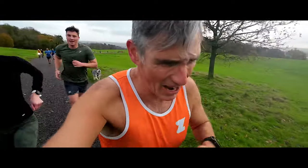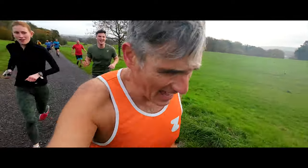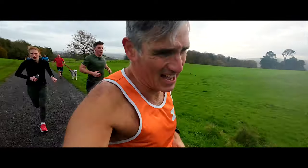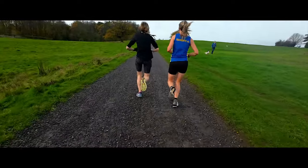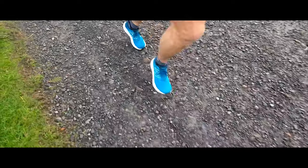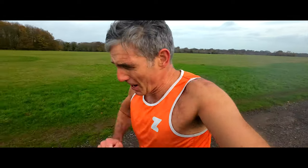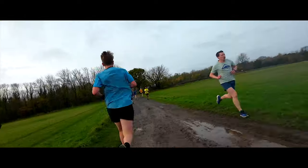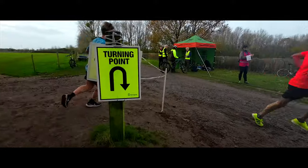Over a kilometre in now, and yeah, that's a bit of a hill at the beginning there. All good fun though. Hopefully we can speed up on the way down. Two kilometres in 10 minutes. We're on the flat at the top now. Thanks, Marshall.